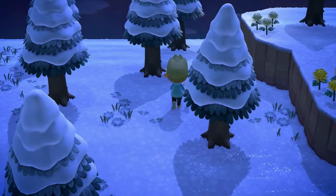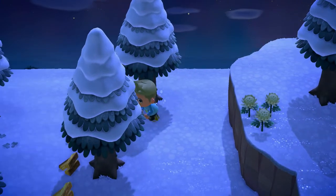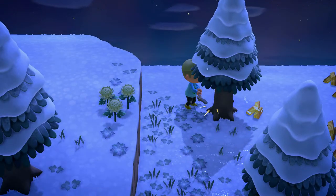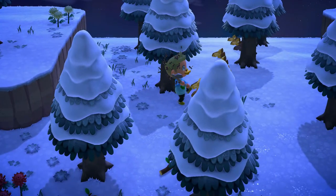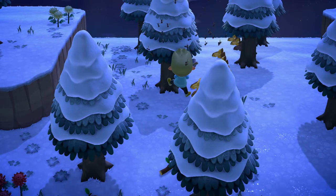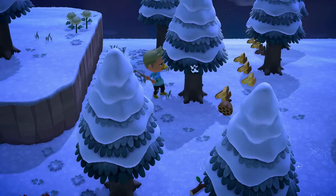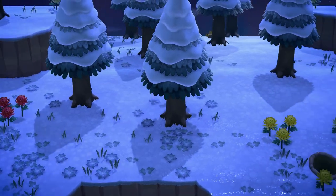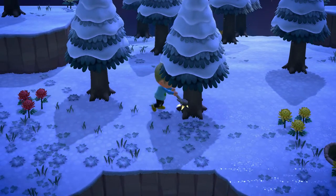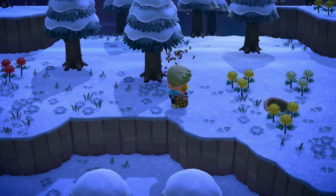I'm finally getting some supplies here that I need. Chop, chop, chop. There we go. I knew that was coming. Here, just go ahead and sting me. Get it out of your system. All right. Cyrus shouldn't be allowed in hard mode. There's another one right next to the first one? That's unbelievable.